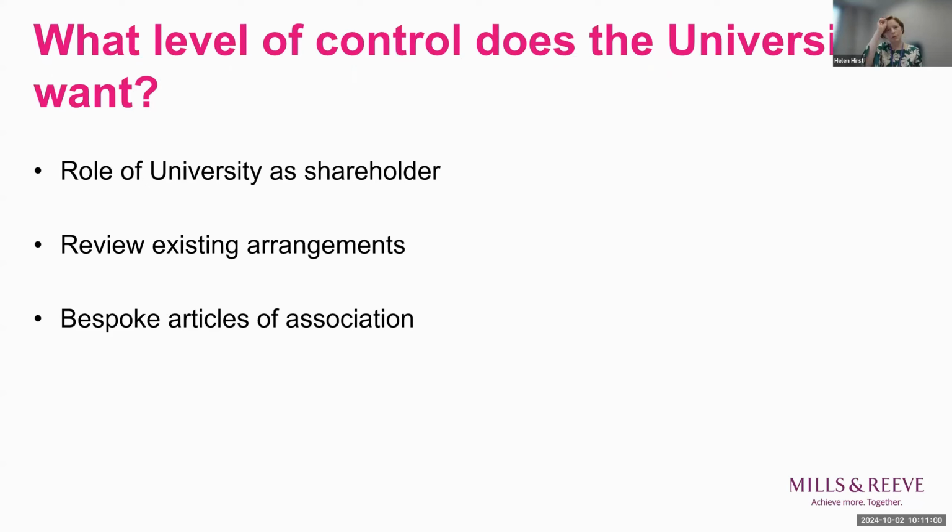So one of the important considerations for the university is thinking about what level of control it wants to have. The university has a distinct role as a shareholder or member of the subsidiary. The governing document of the subsidiary, so usually the Articles of Association, will set out the decisions to be made by the shareholder. The Companies Act 2006 also specifies certain decisions that are required to be made by the shareholder. Therefore, the university should consider what processes it has in place for making those decisions and who makes those decisions.